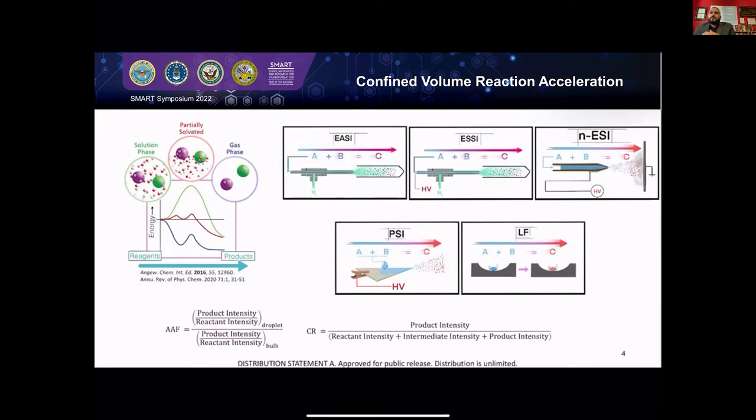So we use these techniques called confined volume reactors. And they include micro droplets, thin films, and Leidenfrost droplets, to name the main few. And we apply these confined volume reactors for accelerating the formation of product within energetic or explosive reaction schemes. If you look at the images on the right, it shows some of our confined volume setups.